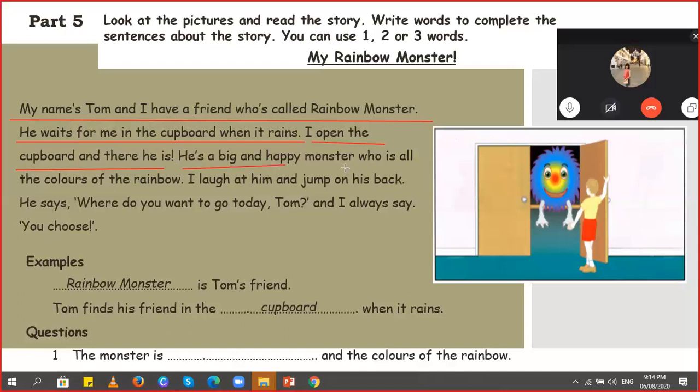He's a big and happy monster who is all the colors of the rainbow. I laughed at him and jumped on his back. He says, where do you want to go today, Tom? And I always say, you choose.